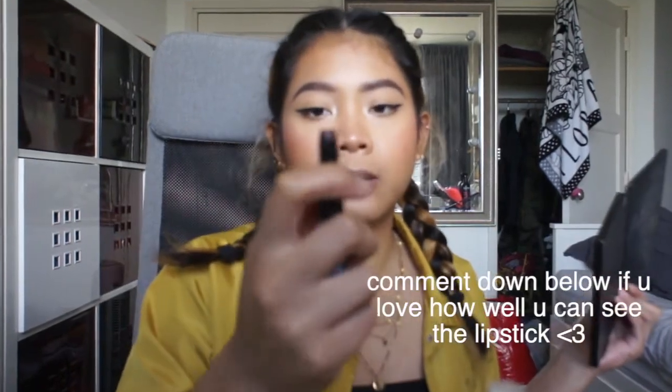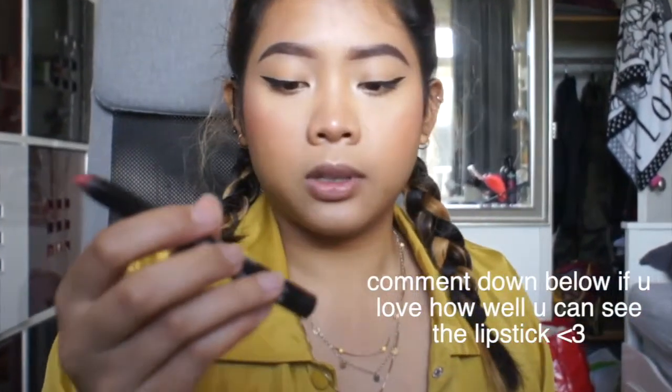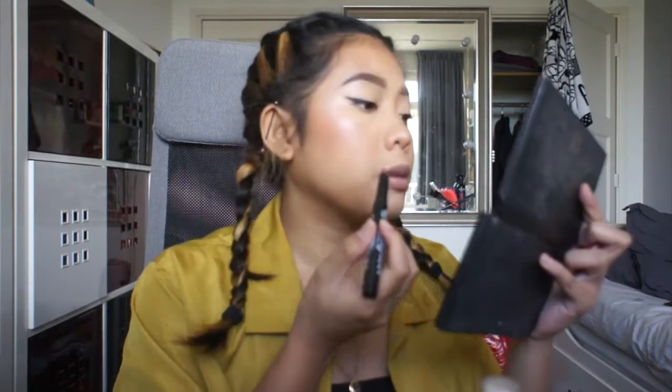But today I'm gonna use this. This is a nice retractable thing. You just push it out, and it also comes with a sharpener. So if you put it out like that, you can sharpen it and it doubles as a lip liner. But mine is naturally pointy like that, so I can already use this as a lip liner.